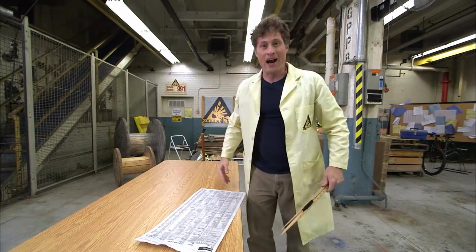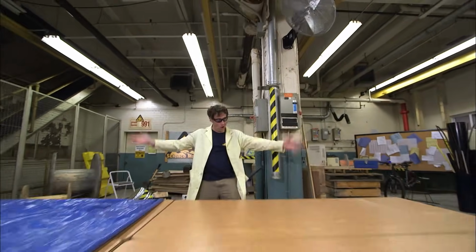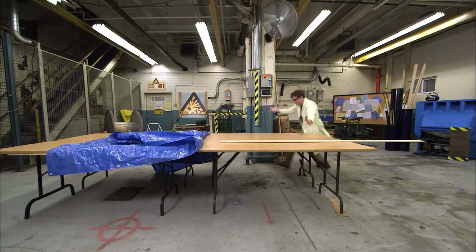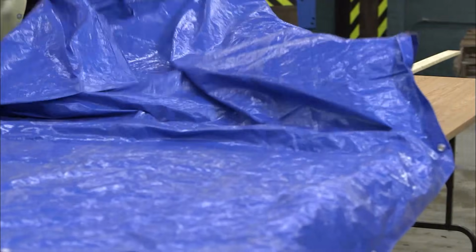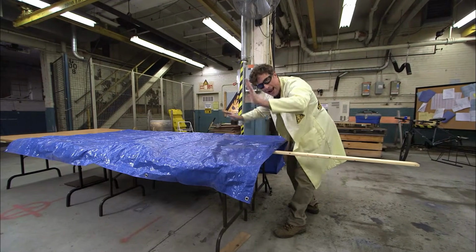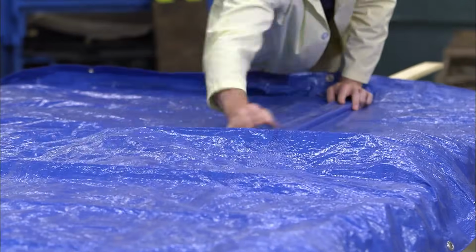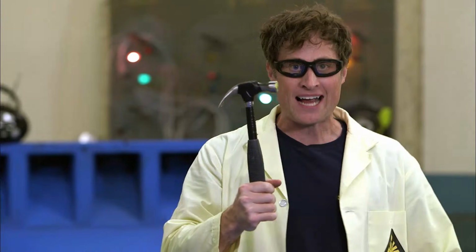Pretty good experiment, right? Let's max it out. I've got more table space, I've got a piece of lumber, and instead of a newspaper, I have a tarp. Now the tarp is very light. It is not the weight of the tarp that is going to be the difference. It is how much air I need to move when I hit this piece of lumber. And I've got a Science Max hammer.